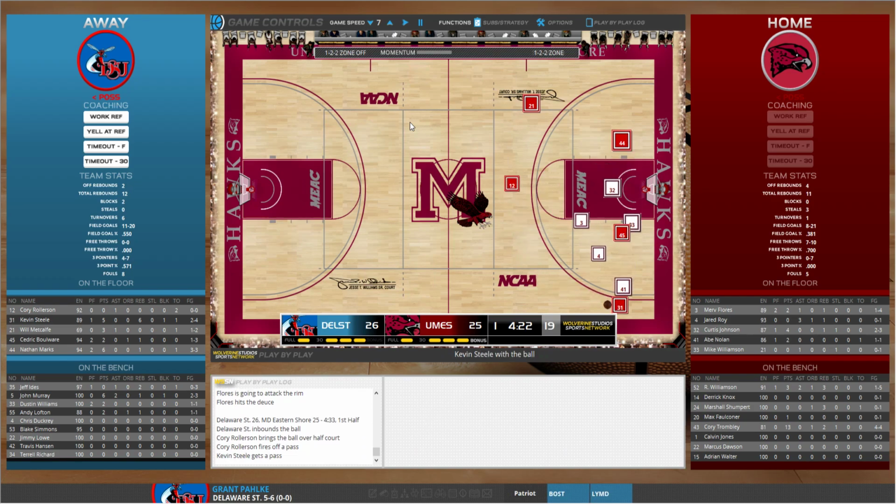Over to Steele in the left. Steele has the ball in the left wing. Passes to Boulder in the left post. Back to Steele on the left wing. 50 seconds left on the shot clock. Steele drives. Takes a shot from the free throw line. He misses, though. Roy gets the rebound.